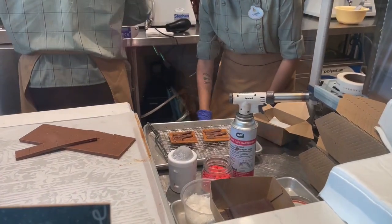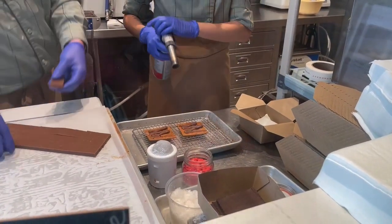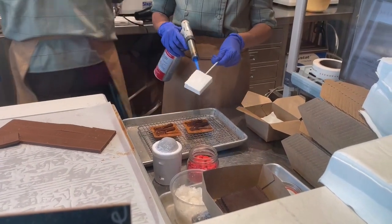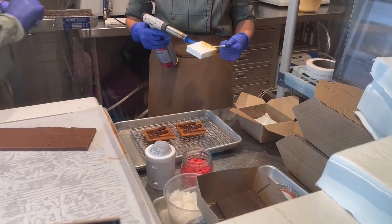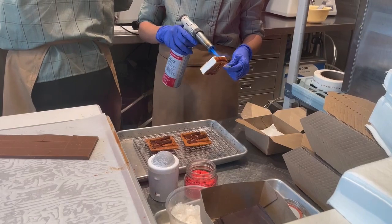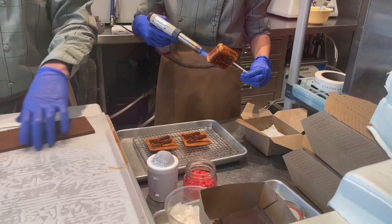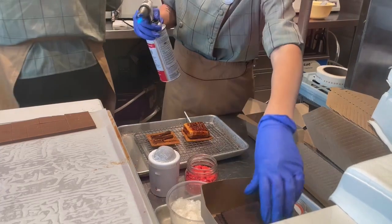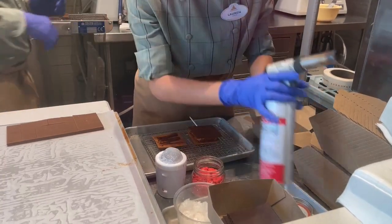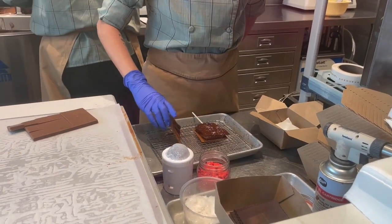Normally, you can watch them make it from the window. Just melting the chocolate on the graham cracker, and then toasting the marshmallow. Oh wow. She browns it up. Another big piece of chocolate. She'll melt that a little bit. A little bit of coconut. Oh no, that is sea salt.